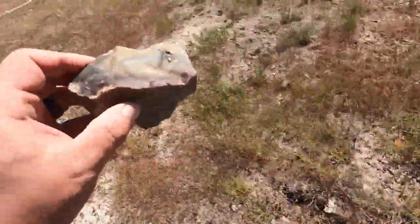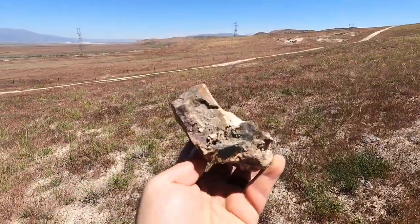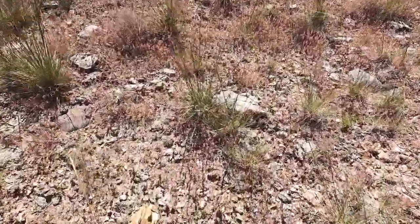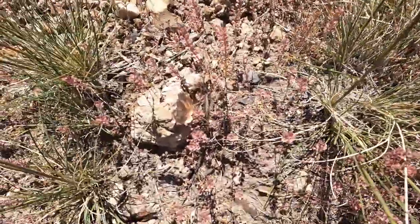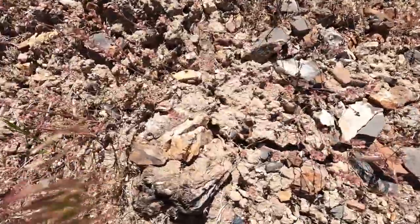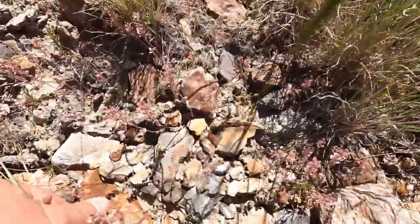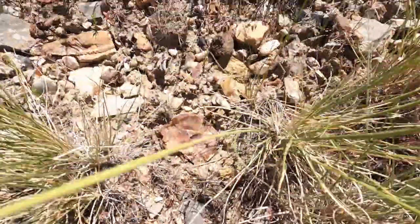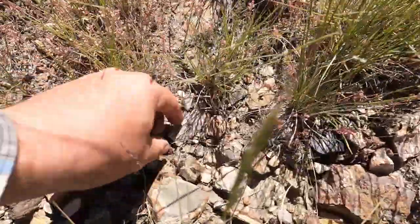I think I see something here that looks good. Oh yeah, look at that. Nice. We're just so spoiled for choice here. Do you like that one? How about that one? Or how about that one? Got a nice little jasper spill right here. Got that one, and that one, and that one, and that one. All kinds of pieces around here.